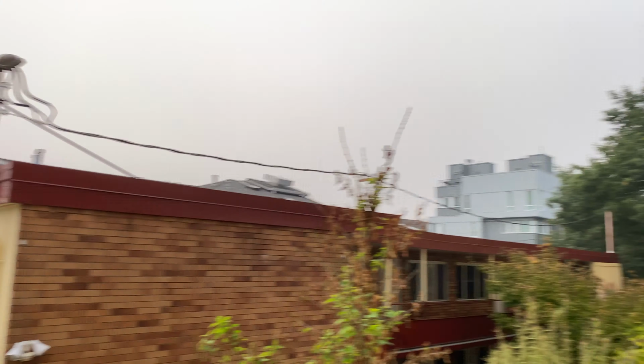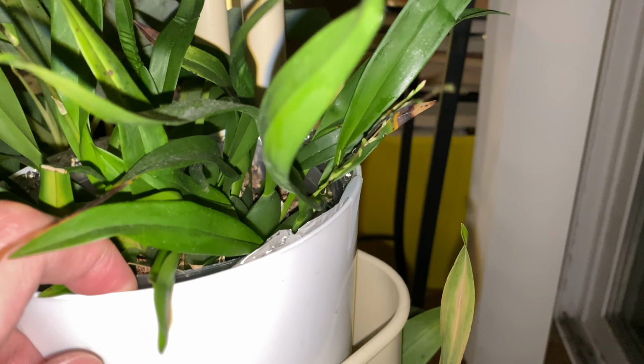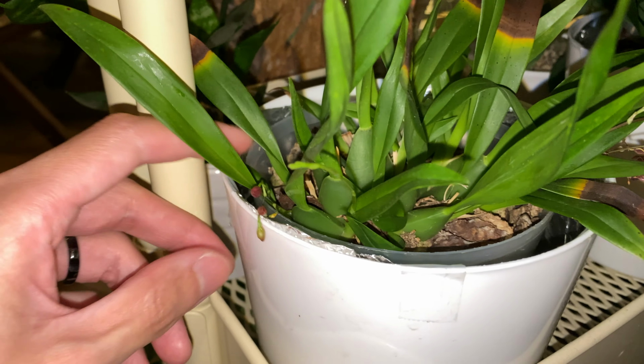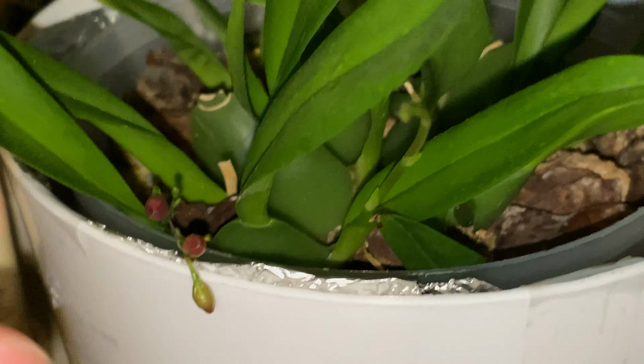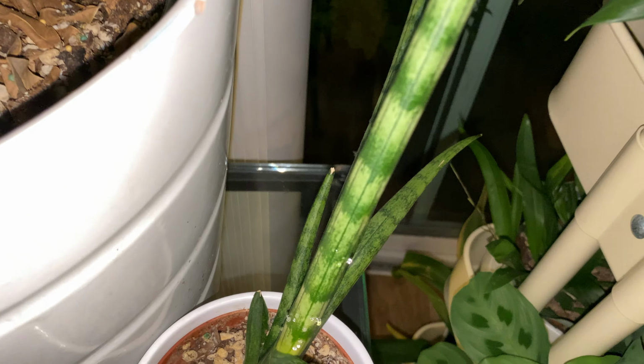Here's the other lady slipper orchid. No new growth from this one. Here's the mini oncidiums. You can see the flower spikes are developing nicely. Here's another flower spike. This other mini oncidium, you can see here's some new flowers forming, just a few. And here's the other orchid. Looks about the same.